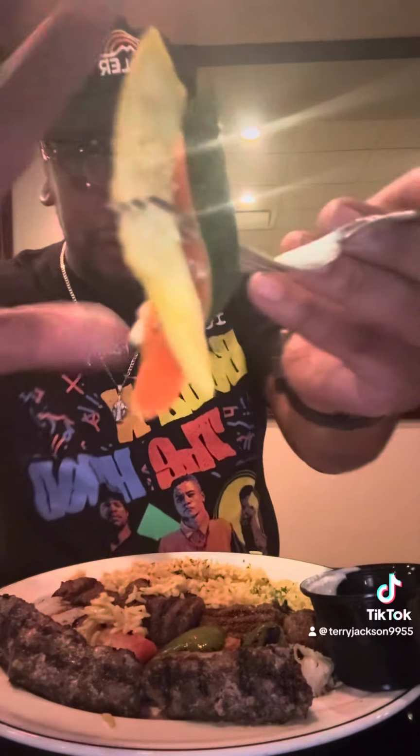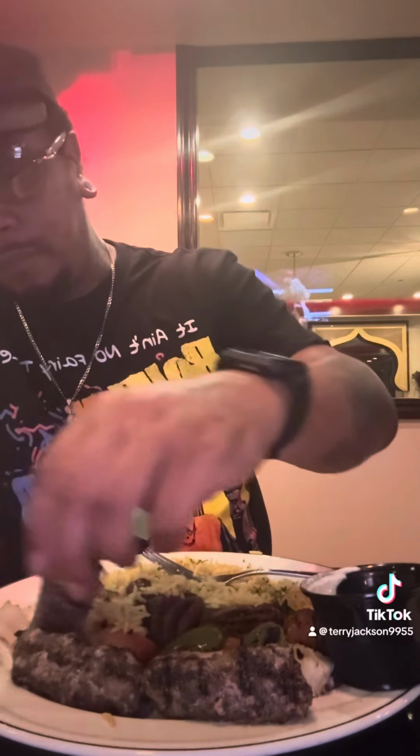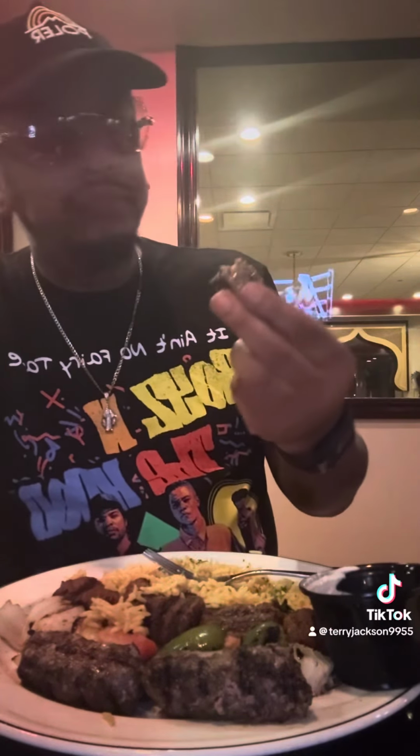Got some mixed vegetables over here, green peppers, onions, and some zucchini. Squash, might I say. I think it's squash. Was the vegetables decent? Vegetables was pretty good. Full of flavor. Love the vegetables. Let's try one of these lamb turds right here. It's ground lamb. Dip it in that tzatziki sauce. Pretty decent. Little lamb turd got some flavor in it.